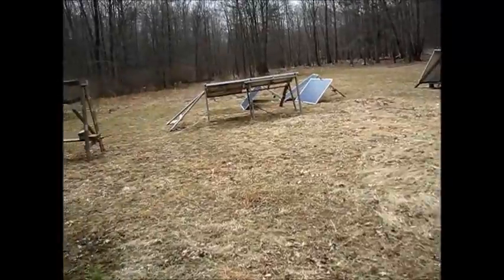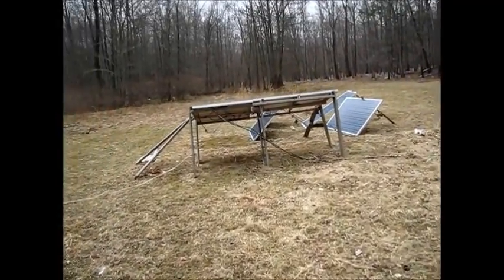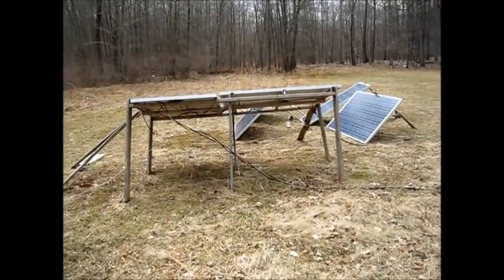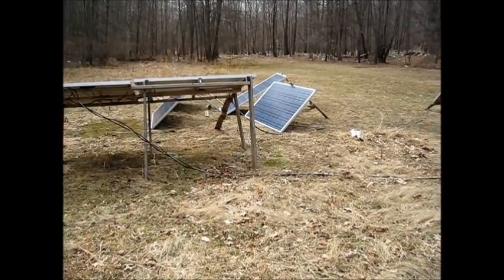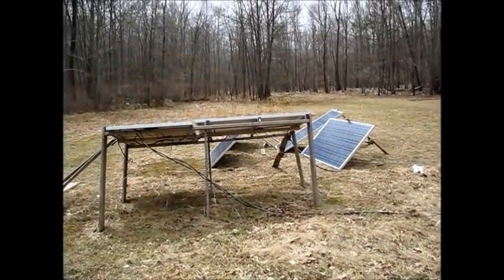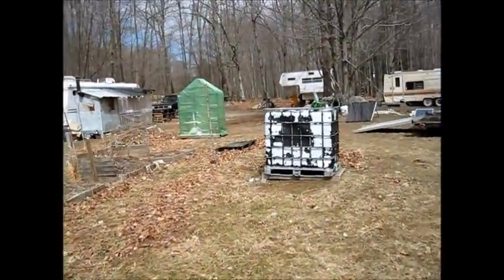I mean, look at this. They seem to say that this is the workmanship of a man who has no skill. Well, I never claim to be an expert on anything, but I get it done. It works. Well, I'm off the grid. It's just that I don't have a lot of money to do it nicely.